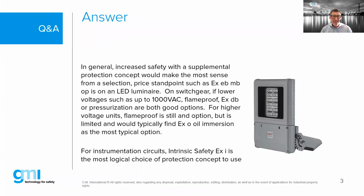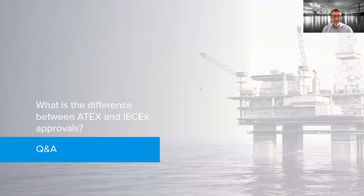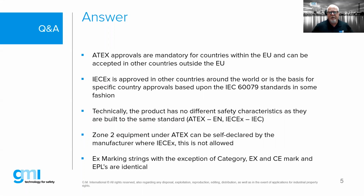Okay, the next question was about differences between ATEX and IECEx. Well, basically the same. ATEX is a requirement within the EU, but you will find some countries will adopt or accept it, but it is mandated within the European Union. IECEx is approved in other countries. It's based upon the 60079 standards. Technically, the product has no different safety characteristics. They're built to the same standard, the EN version or the IEC standard. The big difference under ATEX is the manufacturer can do a self-declaration for Zone 2. Under IECEx, it's not allowed. The Ex marking strings are identical, and we saw that with that one label, with the exception of ATEX requiring the little Ex, the CE mark, category, and all that good stuff.